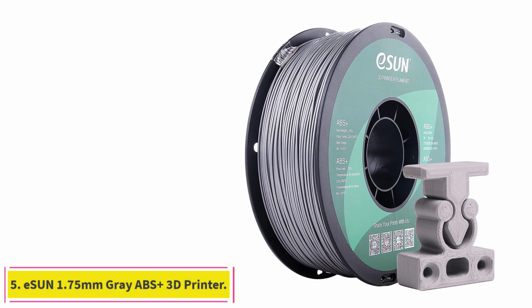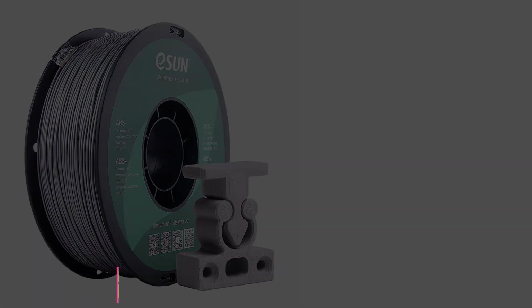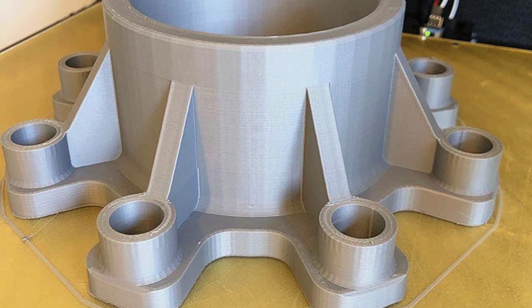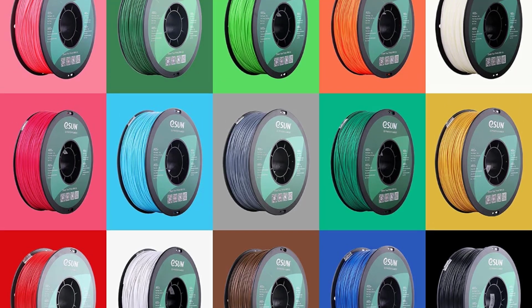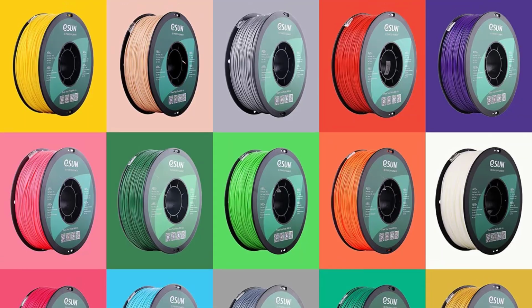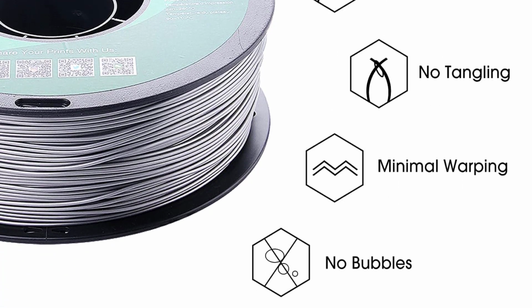At number 5. eSUN 1.75mm Gray ABS Plus 3D Printer. eSUN offers 3 different types of ABS filaments. Their basic ABS 3D printer filament is made from standard ABS resin and has good toughness, scratch resistance, and heat tolerance. Their ABS line is designed for smoother flow and printability, while their ABS Max products take this a step farther by decreasing warping and cracking and improving overall durability.